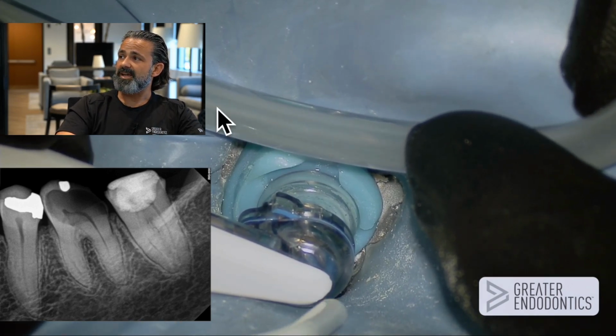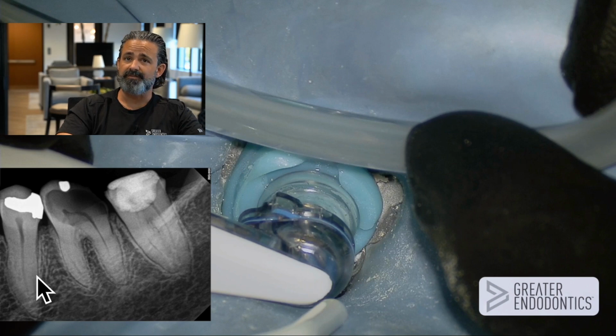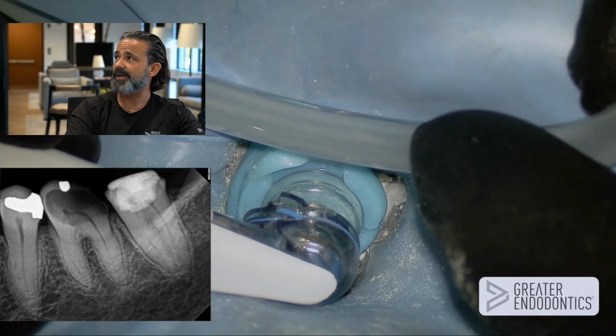So, smooth sailing here. Non-eventful is good during this cycle.